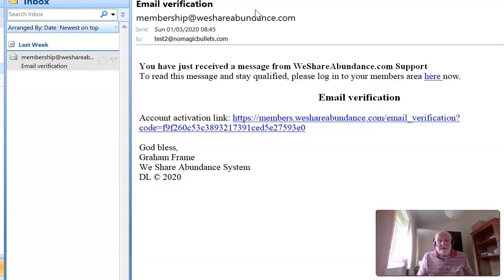So the first thing you need to do is just click on the link that we have here for you, and that will activate your account, and you will then be able to log in to the members area. And that is the first task completed, and it earns you 50 cents. Not a fortune, but it's 50 cents just for doing what you would need to do in almost any other program and not get paid for.